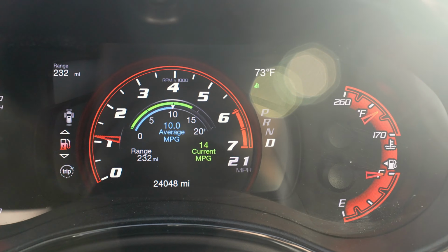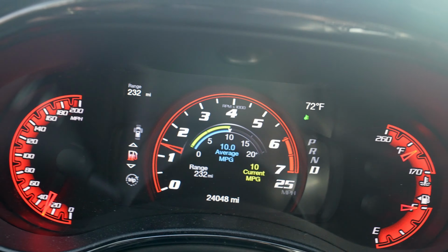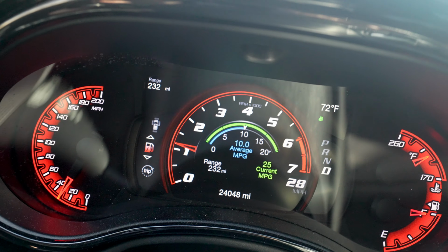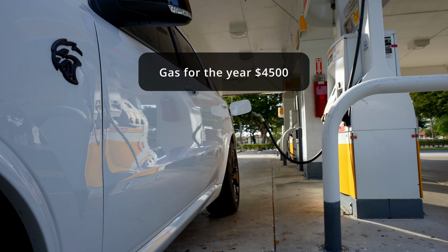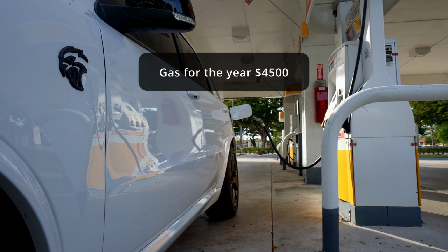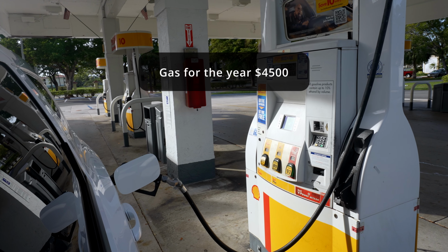So the downside to having this big engine is the fuel cost. Depending on the price of where you're getting gas, it's going to be between 75 and 100 bucks to fill up the tank. It's a decent sized tank, so you get okay mileage from it. On my daily use, I average at least one tank a week, and on road trips, obviously depending on the distance we go, there's more gas involved.